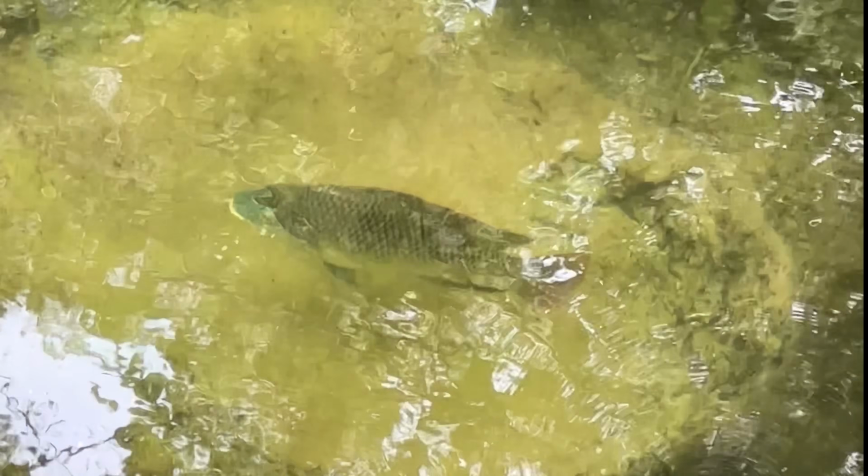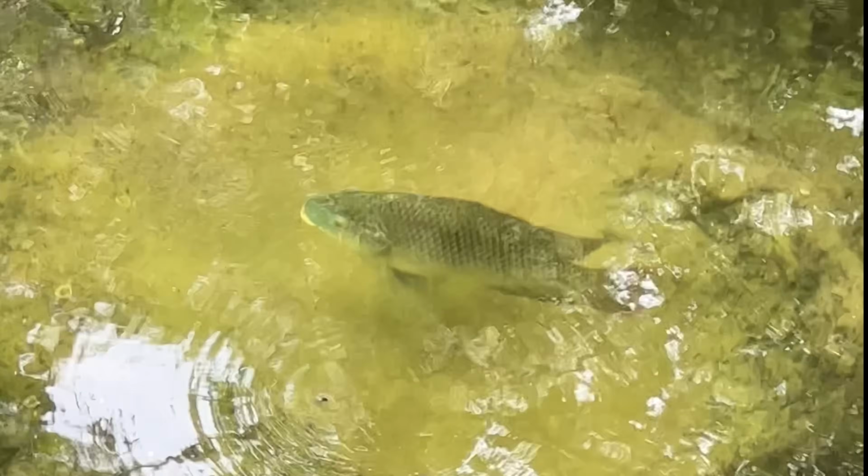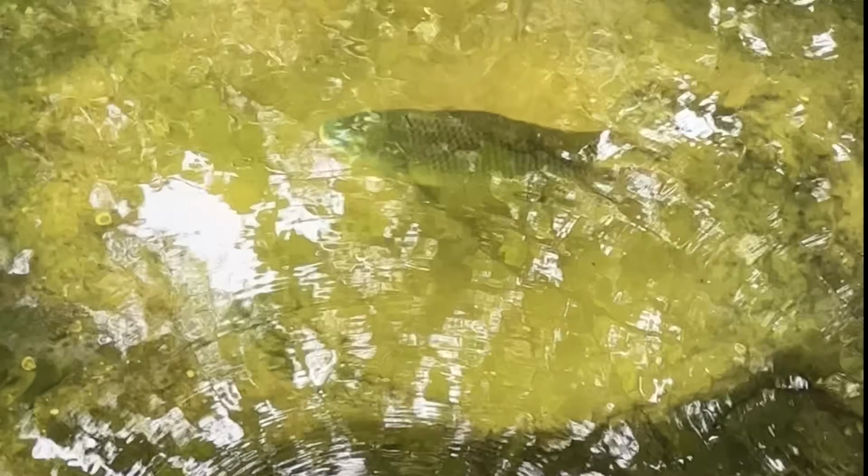Here's a big old, I believe a blue tilapia guarding a nest. They kind of clear out this big sand patch in the riverbed, clear all the debris out of it.